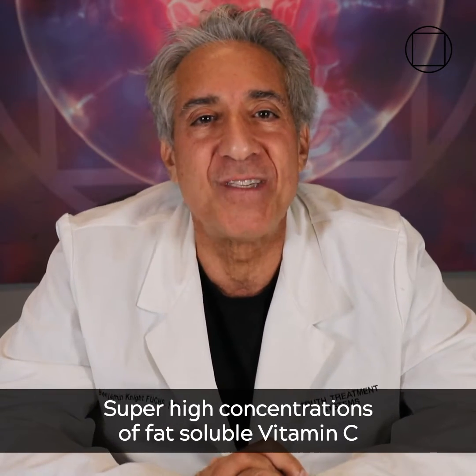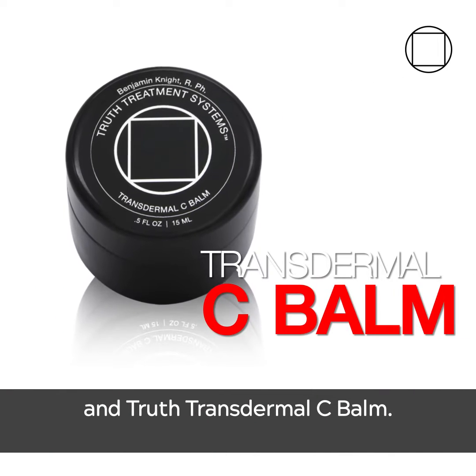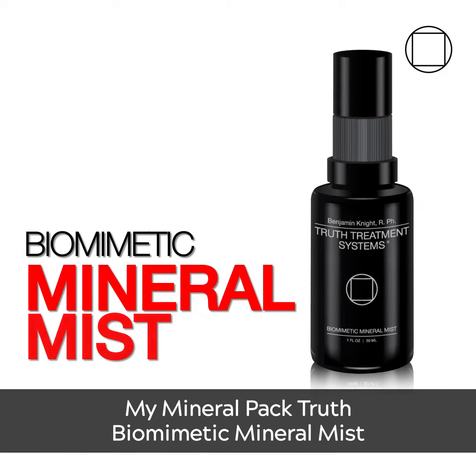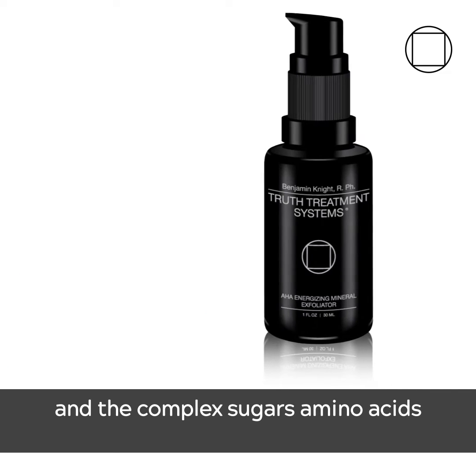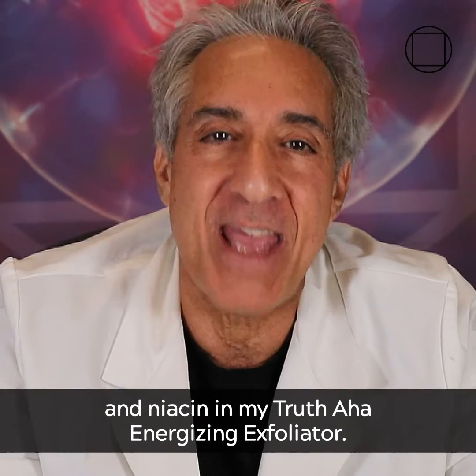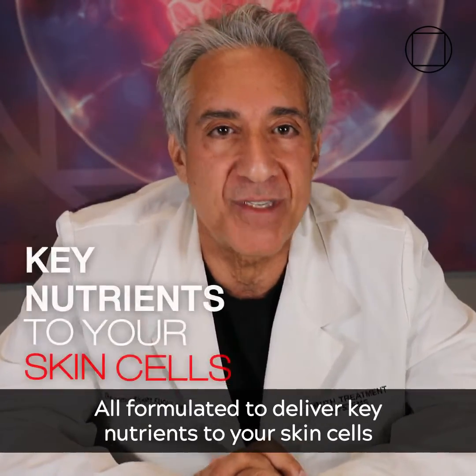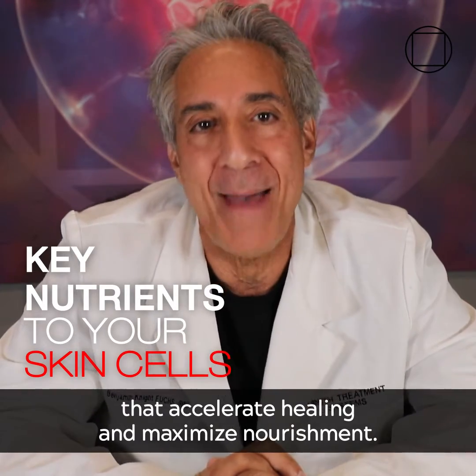Super high concentrations of fat-soluble vitamin C in my Truth Transdermal C Serum and Truth Transdermal C Balm, my mineral-packed Truth Biomimetic Mineral Mist, and the complex sugars, amino acids, and niacin in my Truth AHA Energizing Exfoliator. All formulated to deliver key nutrients to your skin cells that accelerate healing and maximize nourishment.